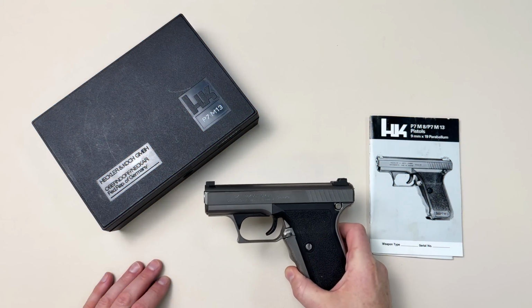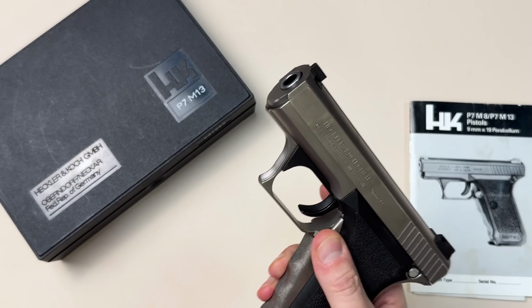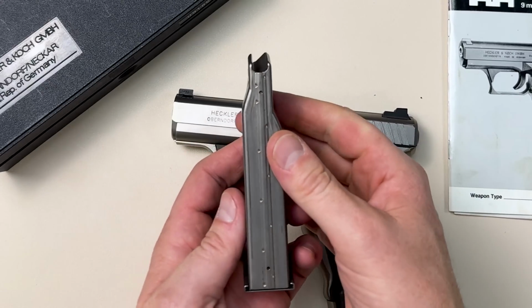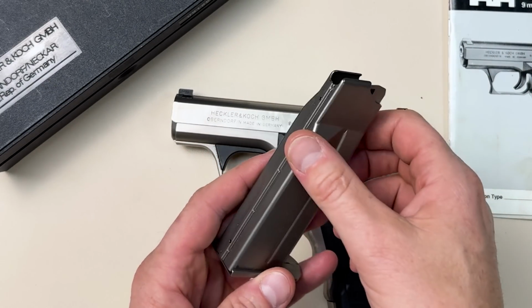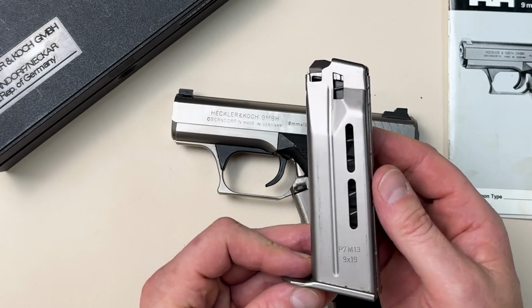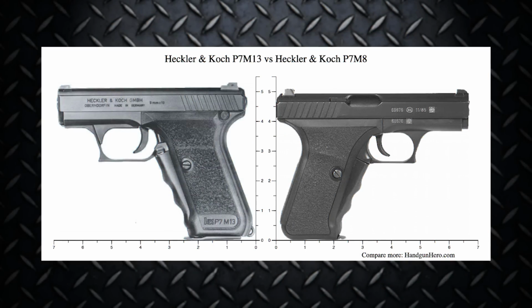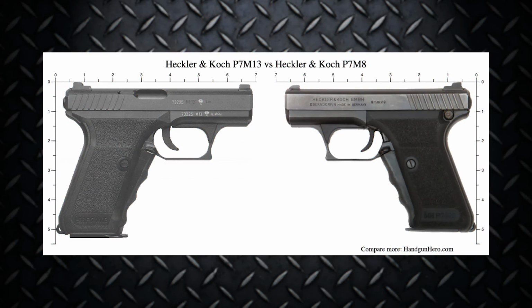The original models of PSP and P7M8 had a single stack 8-round magazine, but the later variant, of which this is, the suffix is M13, and that indicates that it had a double stack 13-round magazine. I'll put images on the screen now of both of those main variants side by side, so you can see the difference in the size and slimness of the hand grip. You can clearly see the extra bulge on the double stack variant here, so they can get those extra 5 rounds in the gun.